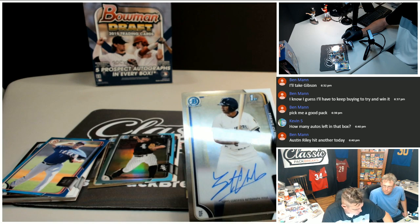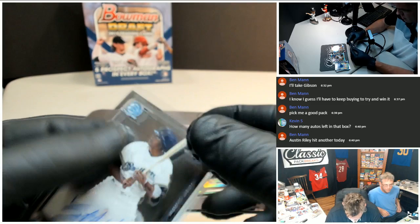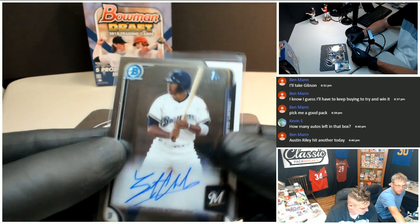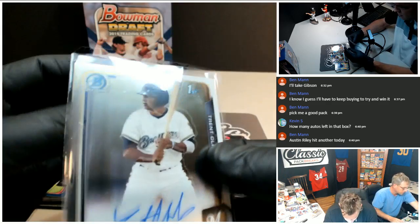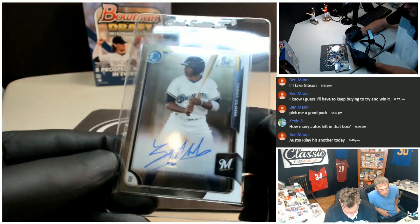First Bowman, good looking auto too, huh? He got down with pen. Trent Clark, it's a good looking card. There you go, Ben. Nice. Move this, would you? Didn't we just see, maybe he was in this pack already. Earlier. That'll work. Trent Clark.